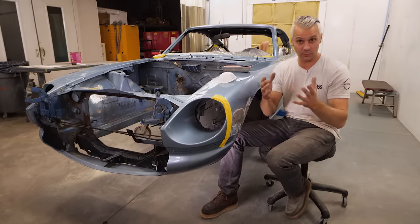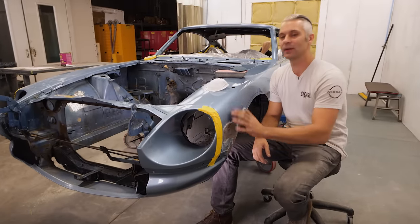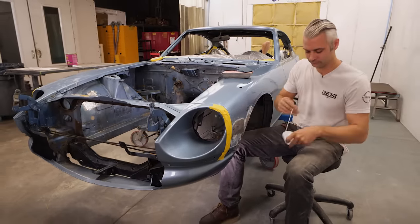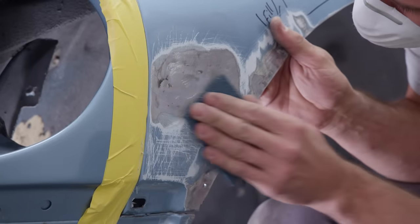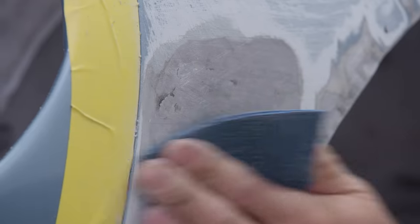So the steps from here are pretty simple. We're gonna prep the areas that are bare metal. We're gonna lay down some mud, or body filler, and straighten that all out. Then we'll prep the entire car and get it ready for some high build primer. To make sure our body filler has a good bite, we'll scratch the area up with 36 grit sandpaper.